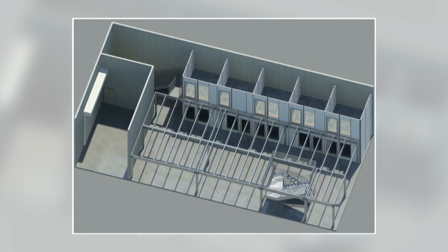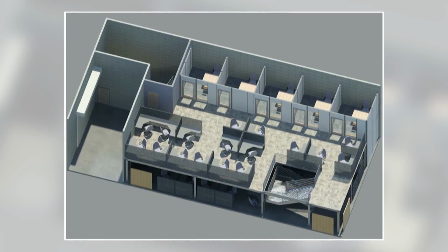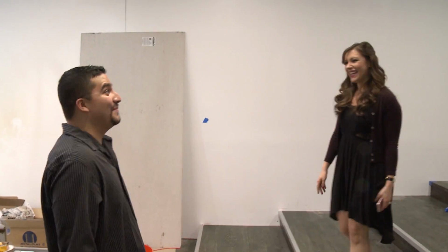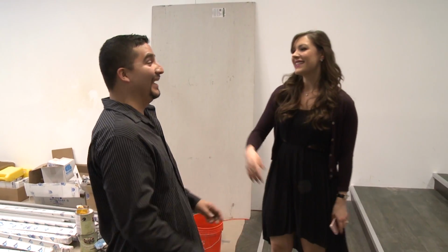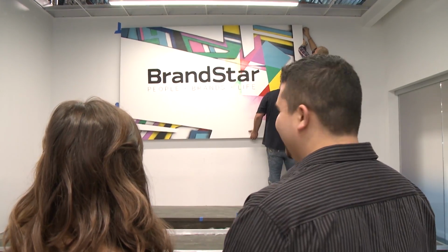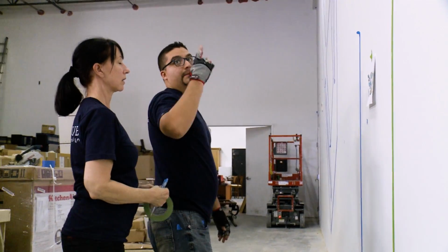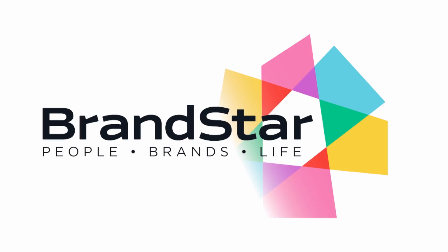Getting 50 employees into 2,500 square feet and adding a double-decker floor plan made an already tight space even tighter. So I called up my old friend, artist and sculptor Piero Manrique, who specializes in one-of-a-kind murals that help make small spaces feel big. After briefing Piero and his partner Meg on my concept, they set to work finding the perfect design for the Brandstar wall. Their inspiration? The gems in the Brandstar logo.